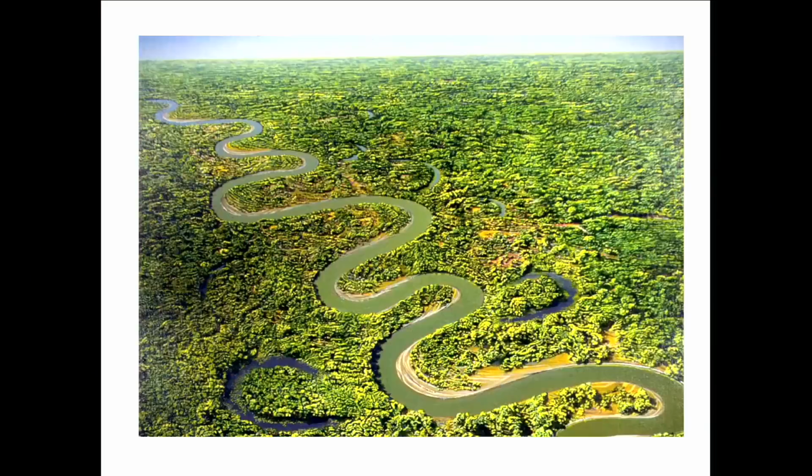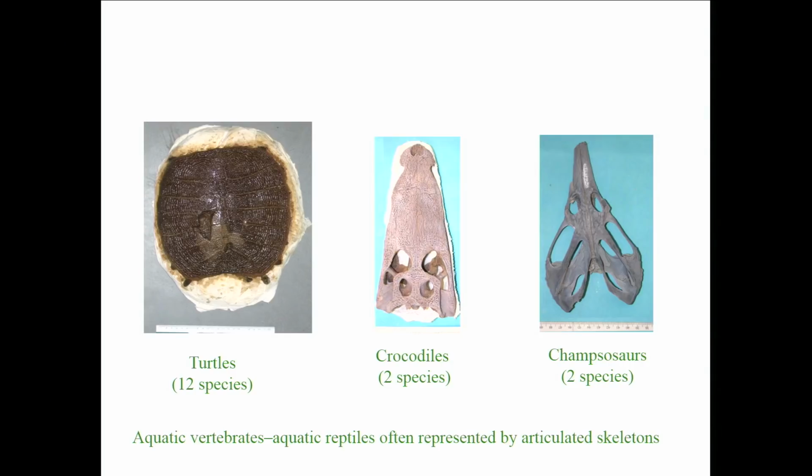One of the aspects of this work was the work by Dave Eberth looking at the environments. And this is a reconstruction he did of Dinosaur Park in the Cretaceous. A very wet environment, lots of big rivers permanently flowing. And there's clear evidence from the fossils that within these rivers there's a very complex and well-developed aquatic community. Some of the most obvious members of the aquatic community that we were seeing in the fossil record were the reptiles, the things like the turtles, the crocodiles, and the champsosaurs. But these were only part of the community.